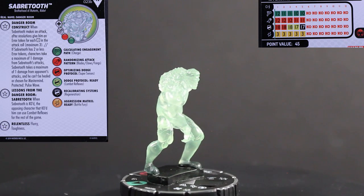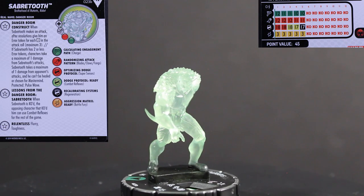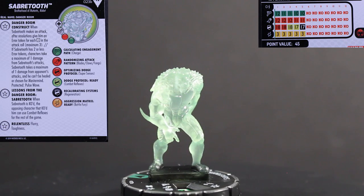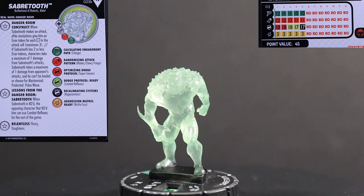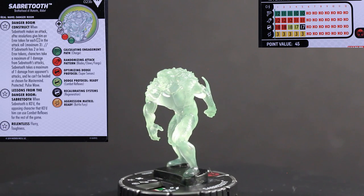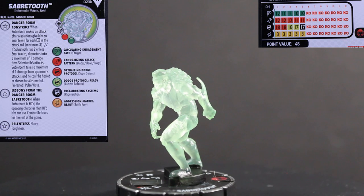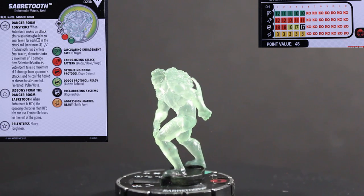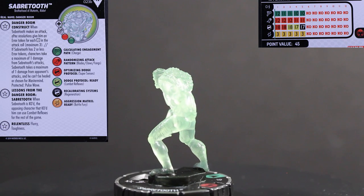A bunch of people are saying use these guys as vehicle pilots. I agree with that, but 45 points is actually decent to use as a call-in battery for some of the cheap stuff that's coming out now. And if he does happen to end up with all those error tokens, and you're able to get use out of that 12 attack blades that he has all the way till click 3, you're definitely going to be doing pretty good.